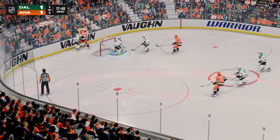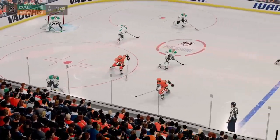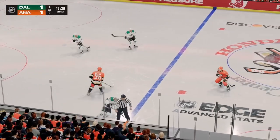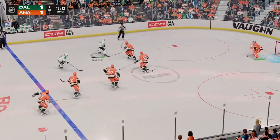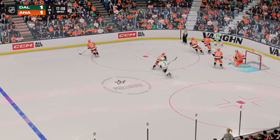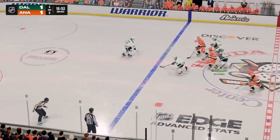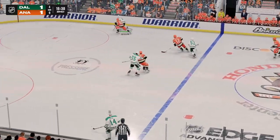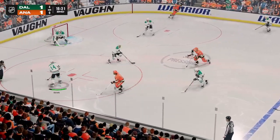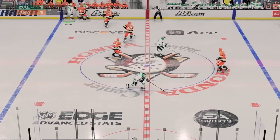Scrum along the boards. Jostling for the puck, and it's knocked away. Puck leaves the offensive end. They'll be forced to do it again. And that's broken up. Anaheim's got a hold of the puck now. At center ice now, he grabs the puck. Dallas gains a hold of it. And he slides it quickly to Ben. Dallas with possession in their own zone.